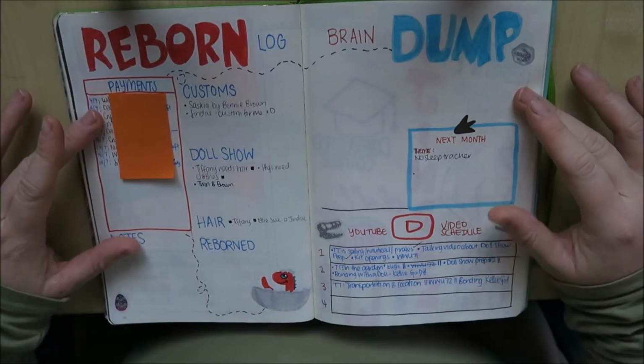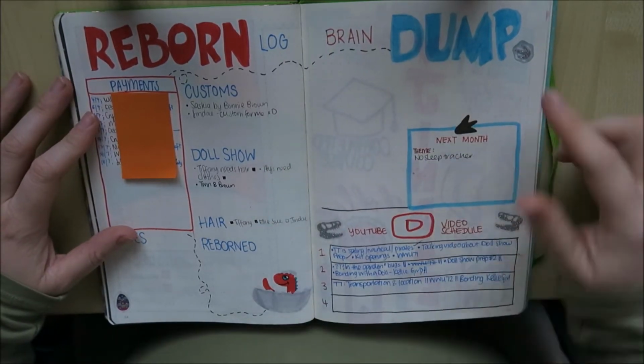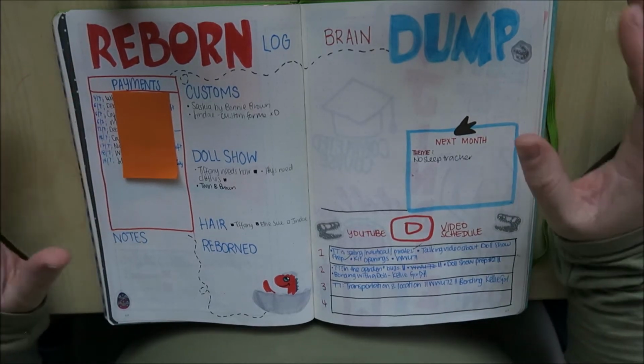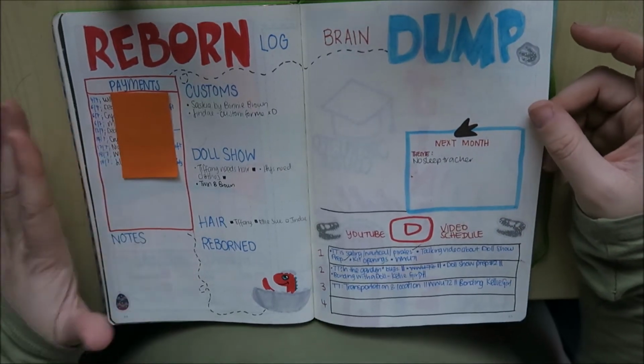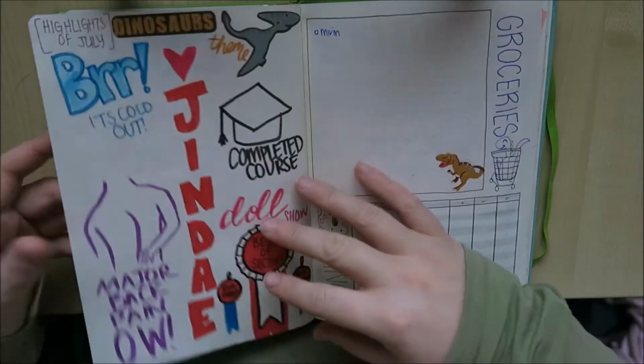So these two pages look quite bare. I have eradicated having a full page for the brain dump and YouTube schedule, and I will show you how I'm doing that in August, but I have kept this page here because I do find it really beneficial when I'm actually able to use it, and obviously I'm still using it, I just haven't used this side of it.